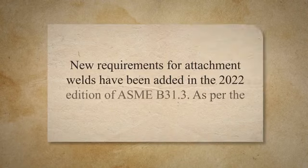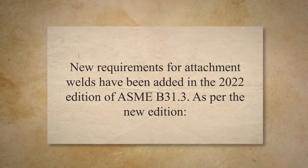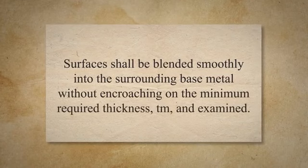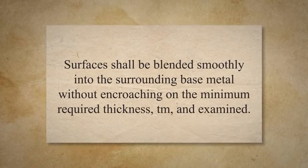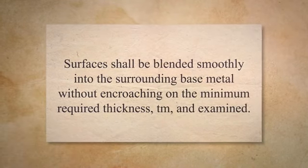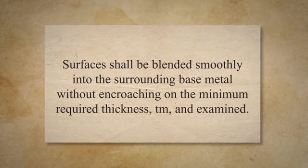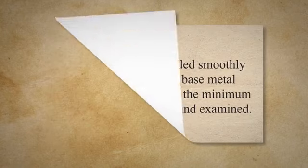New requirements for attachment welds have been added in the 2022 edition of ASME B31.3. As per the new edition, for temporary attachments on pressure-retaining components, the surfaces where attachments have been removed shall be finished by grinding or other acceptable means. Surfaces shall be blended smoothly into the surrounding base metal without encroaching on the minimum required thickness, tm, and examined.